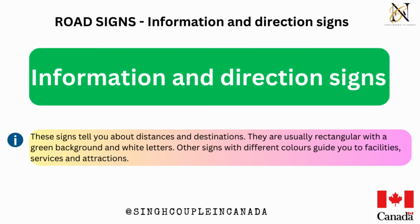Information and direction signs. These signs tell you about distances and destinations. They are usually rectangular with a green background and white letters. Other signs with different colors guide you to facilities, services, and attractions.